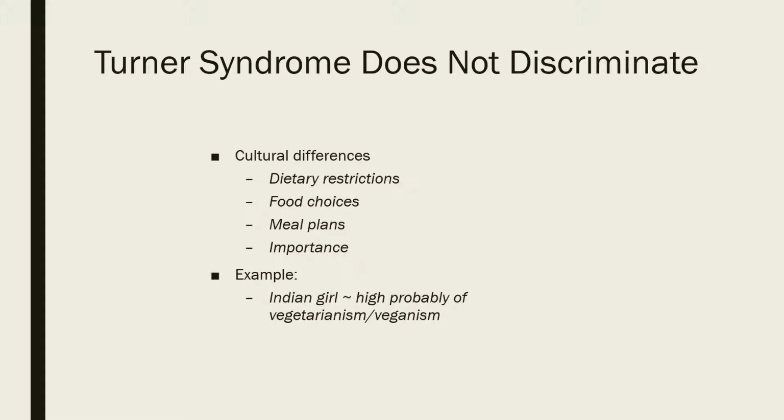Different cultures have varying dietary restrictions due to the importance of a girl remaining at a certain weight and/or maintaining her weight and being fortified nutritionally. Each individual patient can have daily meal plans developed that will consider all specific dietary necessities and also take into account all dietary restrictions. As an example, there is a high probability of an Indian girl living in India being a vegetarian or a vegan, so appropriate meal plans for a well-balanced diet can be developed with the nurse's help.